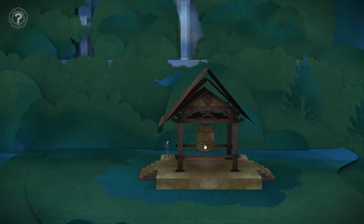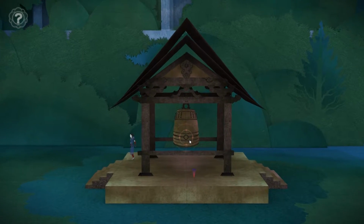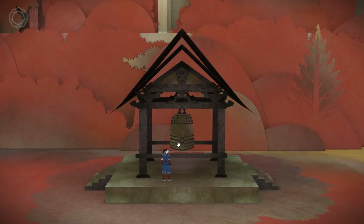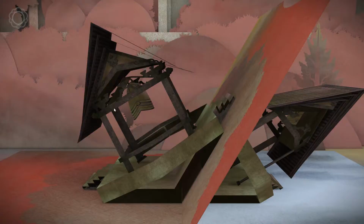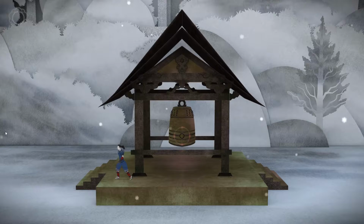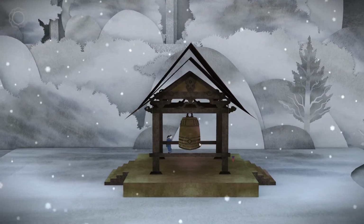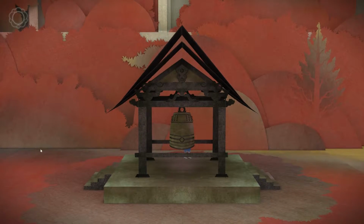So it has an inbuilt walkthrough. Basically, it runs a hint system. Bring that again. There we go. No, actually we want to go back. What are we doing? I'm doing this wrong. There we go.